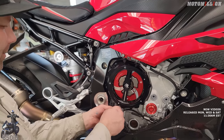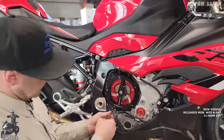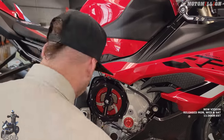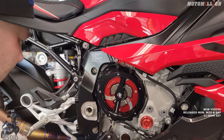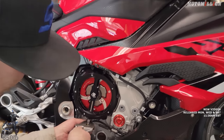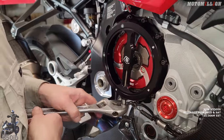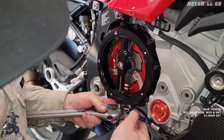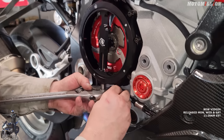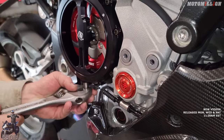Indeed. So far it's looking pretty sweet, right? It does. Really does. So definitely looking nice. Oh yeah. I like the pressure plate piece that's in there. It's beautiful. Let's get our clutch cable hooked back up. So you can see what I'm doing is I'm actually disengaging the clutch, and that gives me slack in the cable. Hopefully I can get it hooked in there like that.